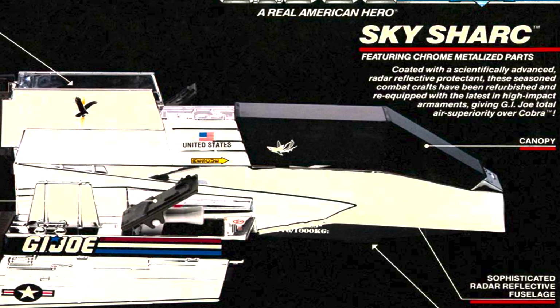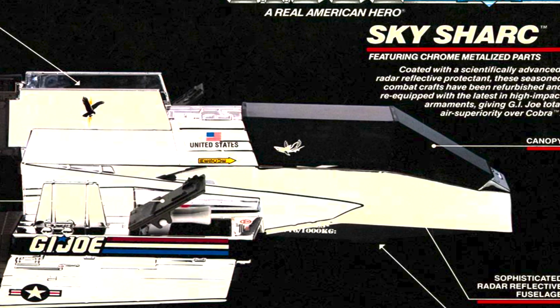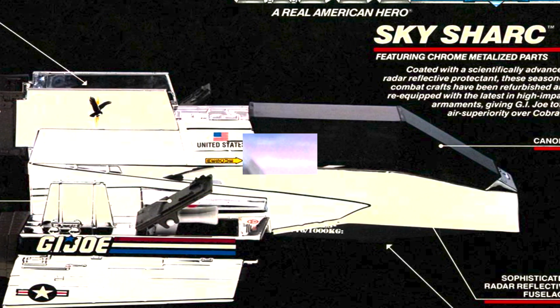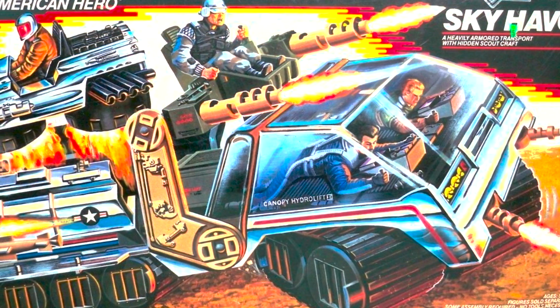The Sky Patrol line featured multiple characters and vehicles featuring, as the box says, chrome metallized parts that is noted as a radar reflective protectant coating. These are refurbished and re-equipped assets that have been refielded with the latest in high-impact armaments, allowing the G.I. Joe team to maintain airspace dominance over Cobra Command. These vehicles allowed Sky Patrol, despite the name, to deploy on land, sea, and in the air.